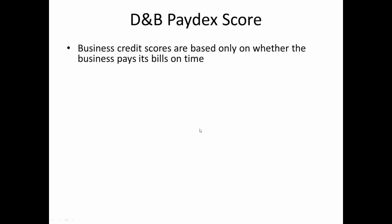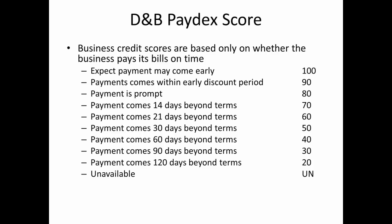Now, in the business world, business credit scores are based only on whether the business pays its bills on time. What I'm really showing you here is actually D&B's Paydex score. Since they are the major player, I figured I would give you a comparison between their score and consumer scores. The other bureaus have slight differences in scores, but fundamentally are very similar. So in business credit scoring, as you can see, the score is based only on how the business pays, period.